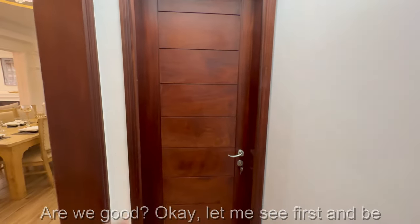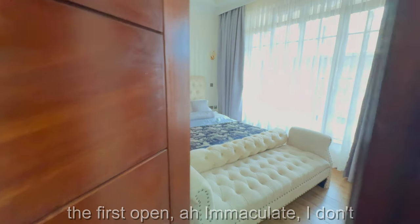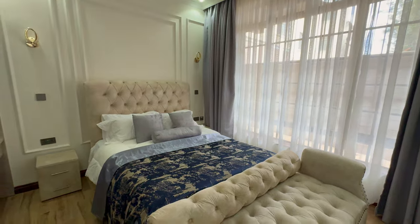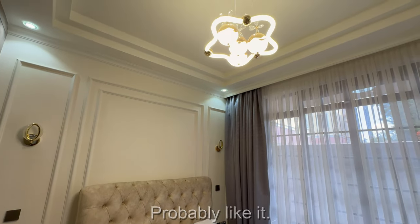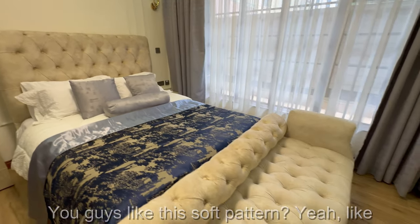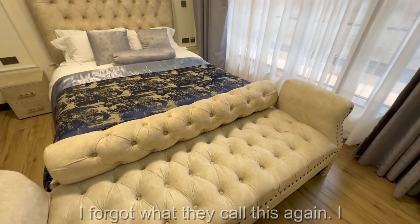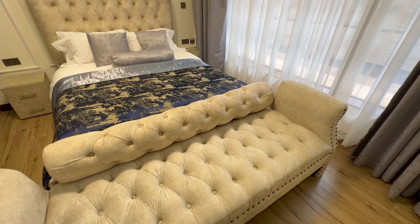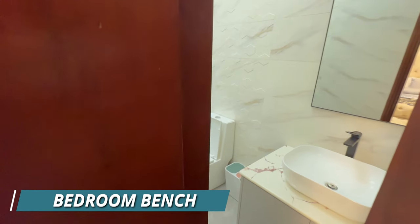We going here or are we good on this one? Yeah, we're going. Let me be the first to open. Immaculate. I don't think it's better than slept on. I know. I like you guys' styles of beds, to be honest. Bulky. I do like it. Very bulky, very comfortable. You guys like this soft pattern. Yeah, we like this little place here. I forgot what they call this again. I don't know what they call it. I'm gonna put it in the comments. I'll be forgetting what they call these things.